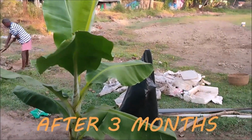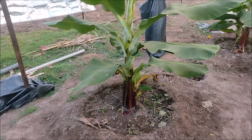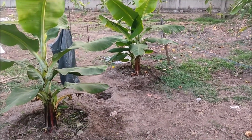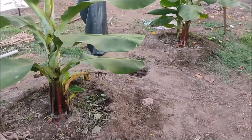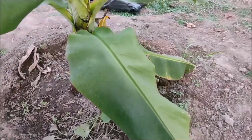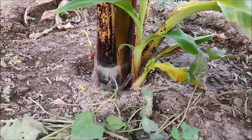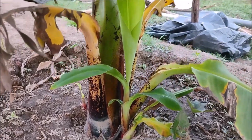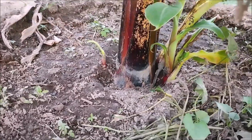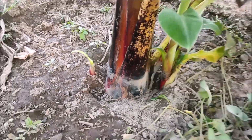If you take proper care of this plant, it will definitely give you good results, and you can see that they have grown into a very nice, huge plant, but we are still waiting for their first flower to flourish so that we can have their fruit.